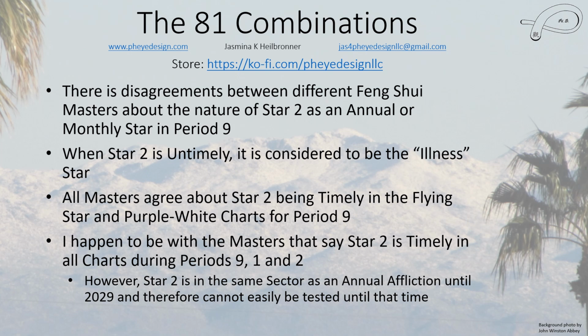Now, the only reason I'm testing it this particular month is because star 2 has entered the normal place where I work, and I'm not going to bother moving just because the monthly star 2 has come. And so I'm just not worried about it. But we'll see. But again, unfortunately, it's a little hard to test.